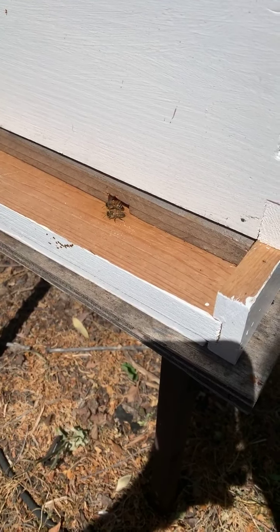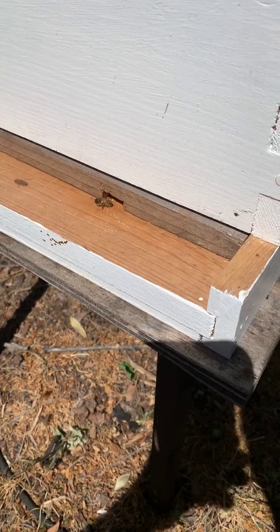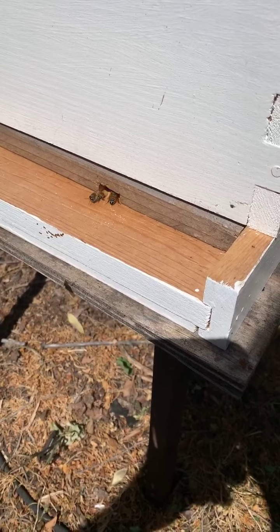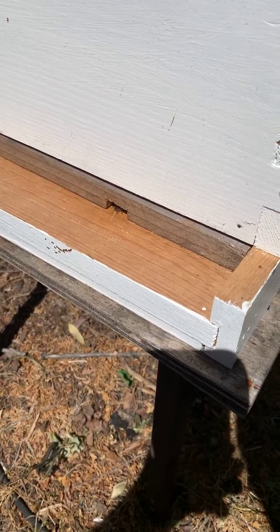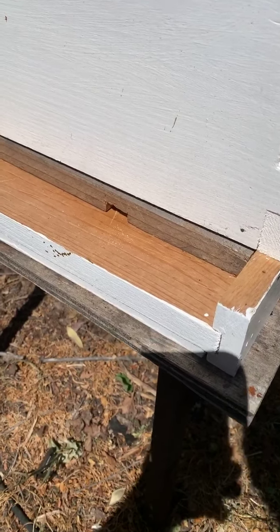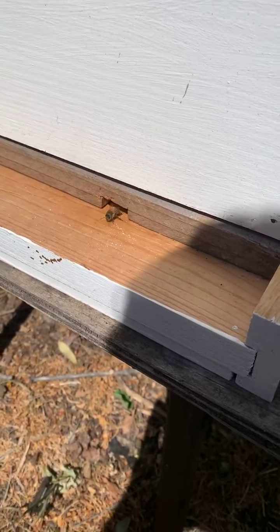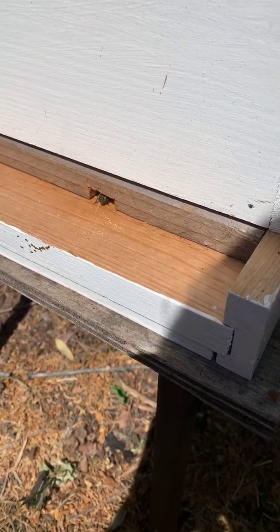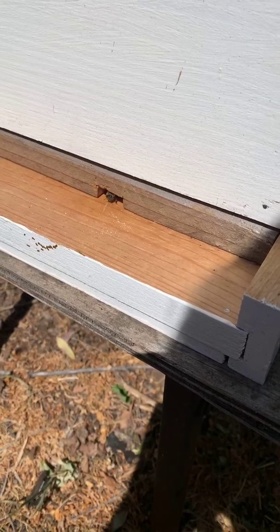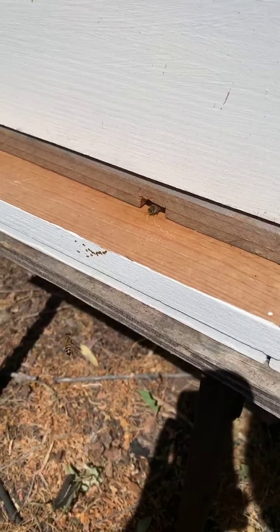I'm looking to see if there's any pollen coming in. I obviously can't tell if there's any nectar coming in because that would be in one of the bees' stomachs. But I have not seen any pollen coming into this. I'll watch it for another minute or two, see if I see any bees coming in with pollen on their legs. So, kind of curious what's going on with this hive.